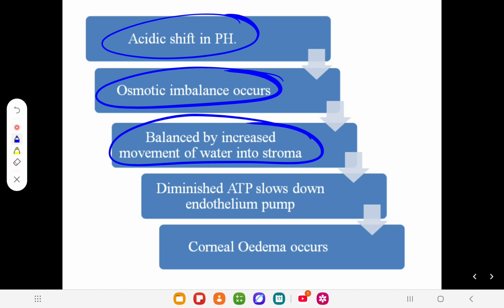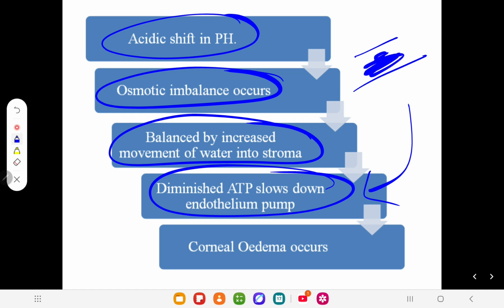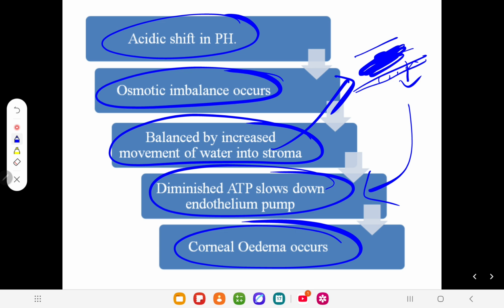Another point is, yes, we know that the aerobic Krebs cycle is not functioning fully, so we do not have ATP as required. Diminished ATP slows down the endothelial pump mechanism. What do you mean by slowing down the endothelial pump mechanism? On one side there is an accumulation of water because of this osmotic imbalance. On the other side, the endothelial cells cannot push out this water. Then what happens? Water remains in the stroma, which means corneal edema, isn't it? Yes, that's the pathway.